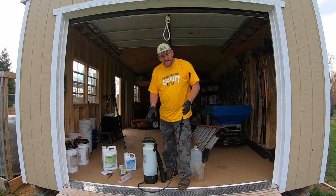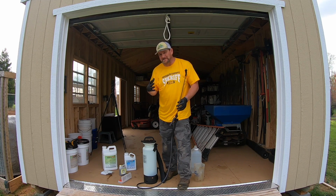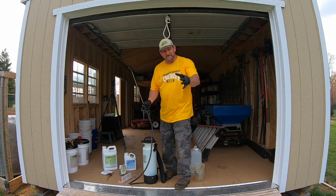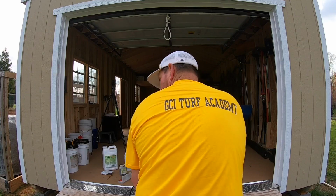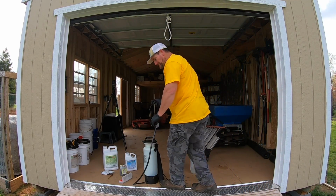Alright, so here's your little tip when you're using one of these 2-gallon battery sprayers, and I found this to be for me the best way to use it. I'm going to turn around so that you can see me. Oh, when I do that, look at this. They put the Academy on there. That's pretty cool.